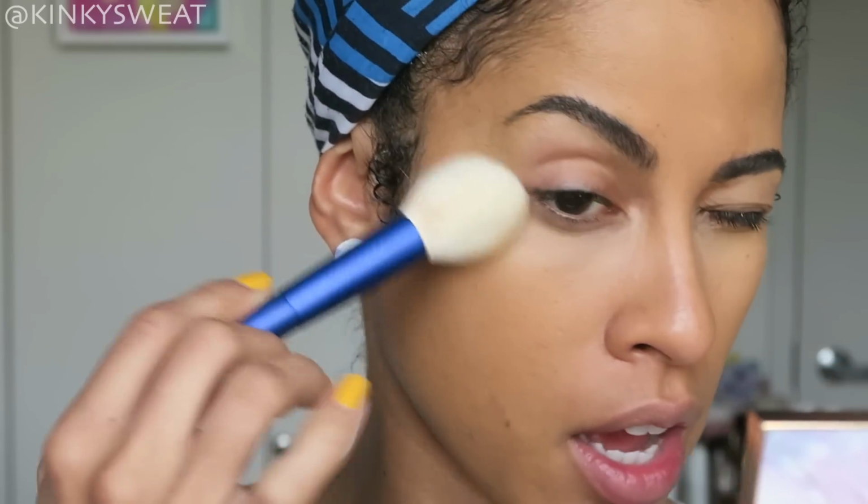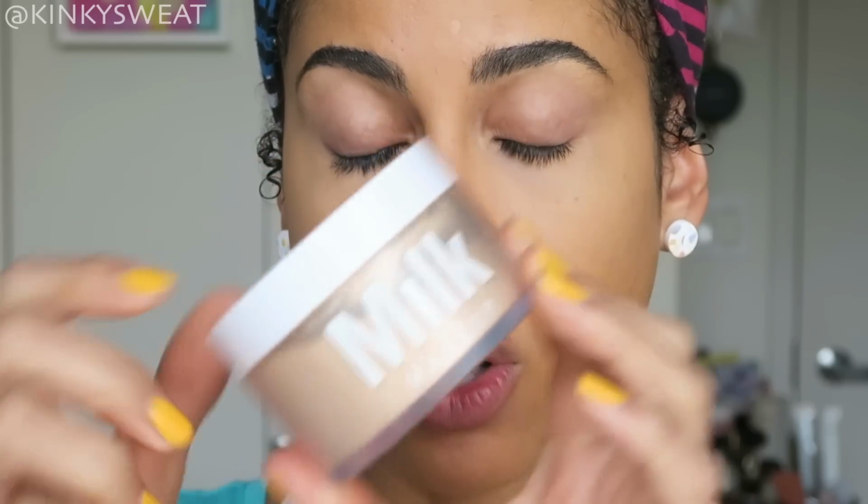down under the eye. Again, still bouncy in texture, but we will go in with the Milk Makeup Matte and Blur Loose Powder. This doesn't have talc in it, so even though it says Matte and Blur or Matte and Set, I forgot the official name. Where is this? Doesn't even have it on. Oh, Blur and Set. Blur and Set. There's nothing wrong about this. Sorry I put that in the title.